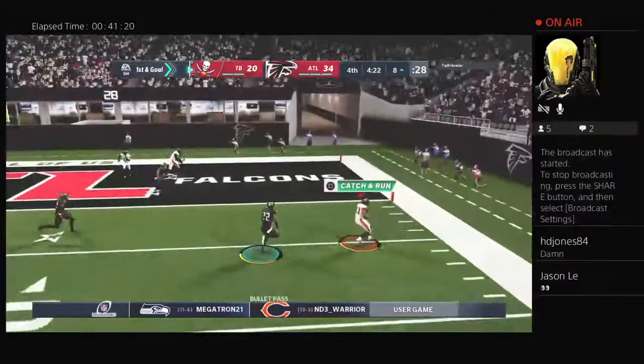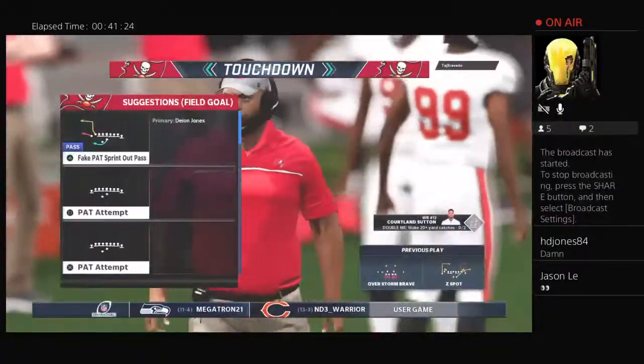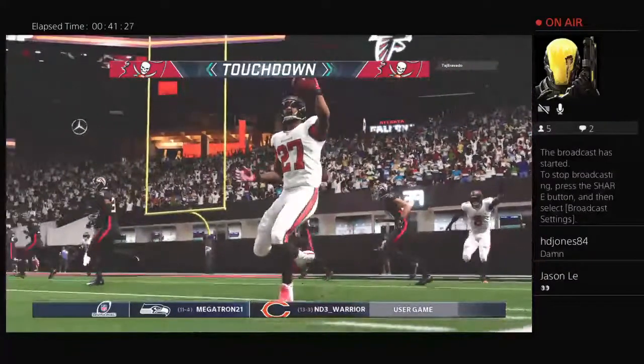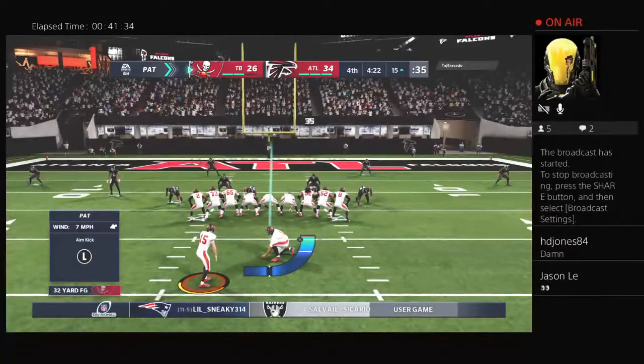From the gun, it's Hurts. This will be caught at about the 5. And he's into the end zone. Touchdown, Buccaneers. And the Bucs have made this a one-score game.